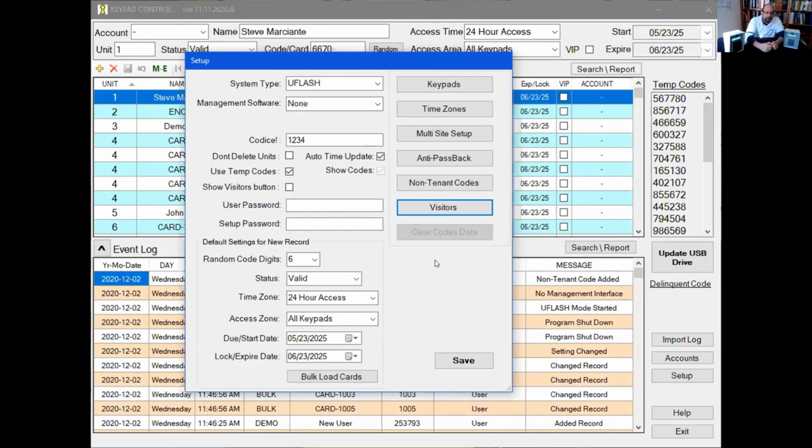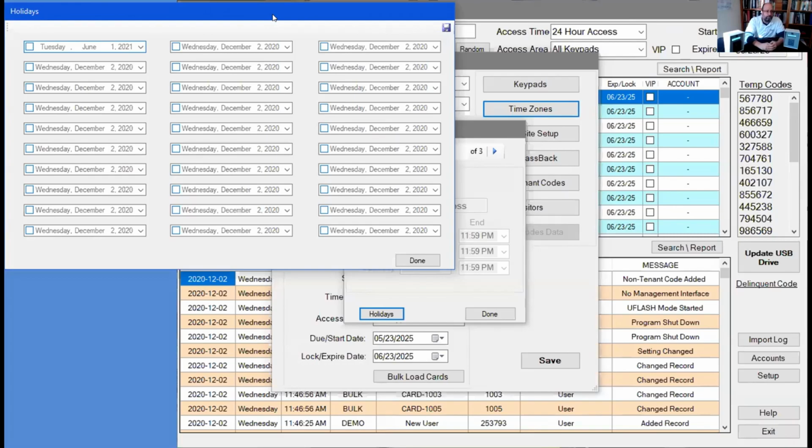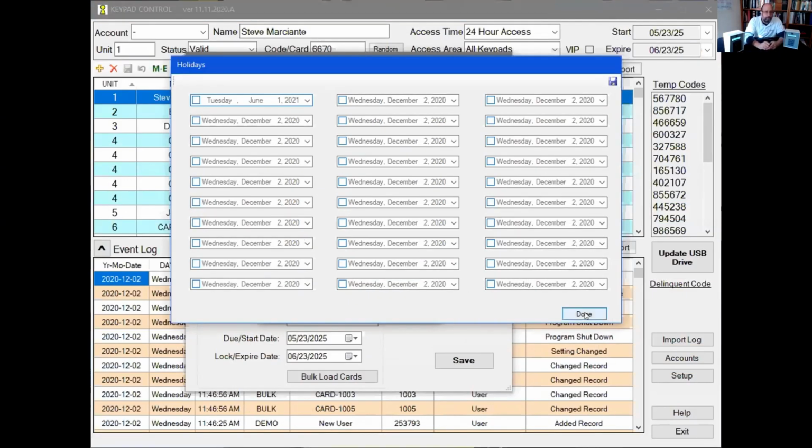All right, what's the question? If you pick a holiday like Thanksgiving, is it going to update the date for the correct day the following year? No, the holidays need to be manually entered. You can set 30 of them. You can put Thanksgiving in there 3 times probably for the different years. But no, they do not update automatically.